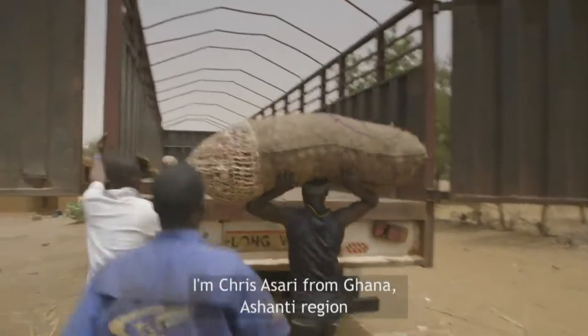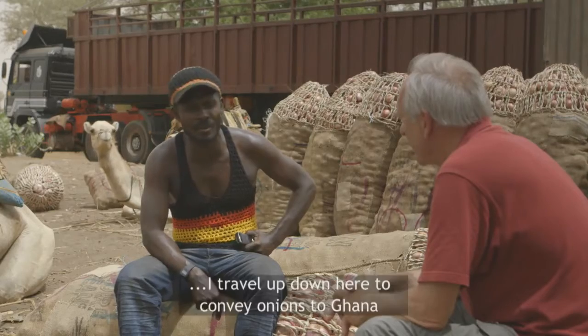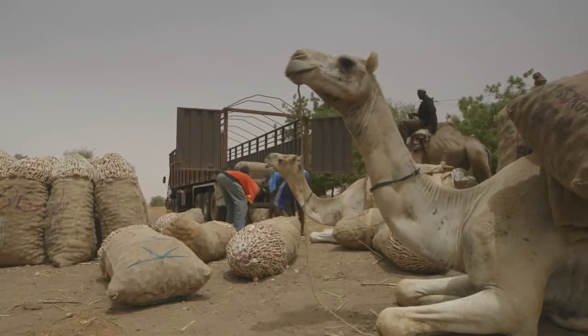I'm Chris Asara from Ghana, Ashanti region. Whenever I come to Niger, I travel up down here to convey onions to Ghana. So we see a lot of onions that are being stocked here.